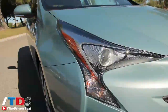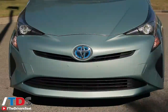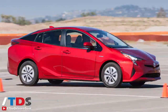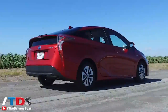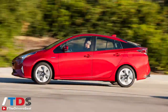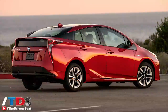Now, moving back here, you can see all new headlights, very edgy, very stylish. It's kind of polarizing. Some people don't like it. It's starting to grow on us. So they have this floating roof design, and that's where the roof has this black in between it to kind of make it look like it's floating. All the lines have been completely redone. From the second to the third generation Prius, the styling was kind of subtle, but the styling changes to this fourth generation is very dramatic.